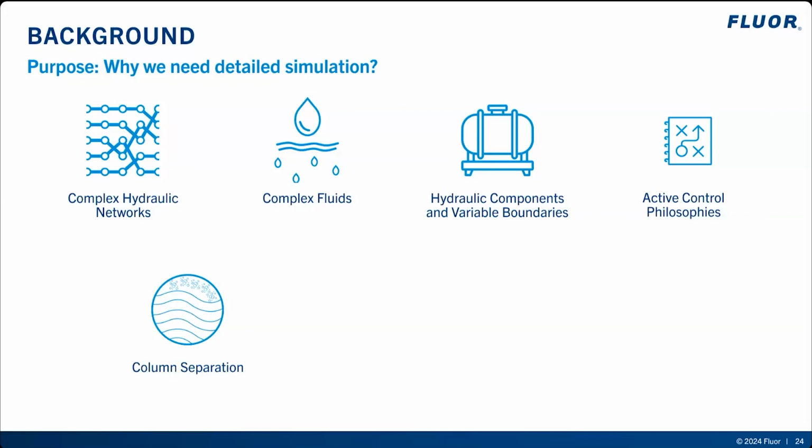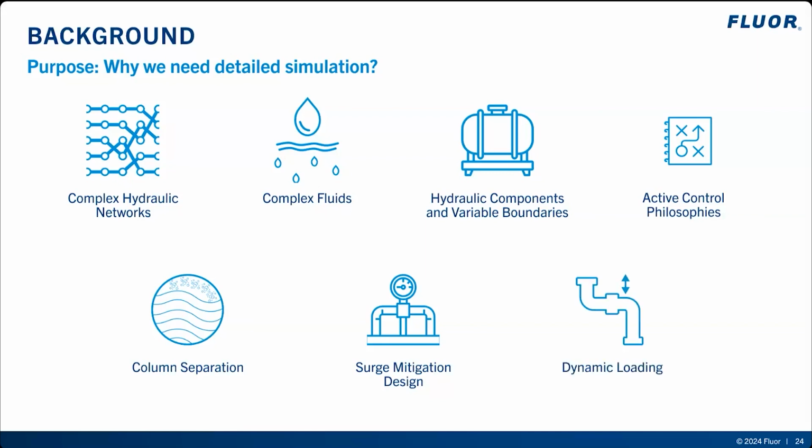Surge mitigation designs. When designing detailed surge mitigation solutions beyond only manipulating the valve closure time, such as adding bypass lines, installing relief valves, or sizing surge accumulators, detailed simulations are essential to assess the effectiveness of these measures. The surge analysis can also provide dynamic loading on elbows and straight sections that is required in piping stress analysis and support design.